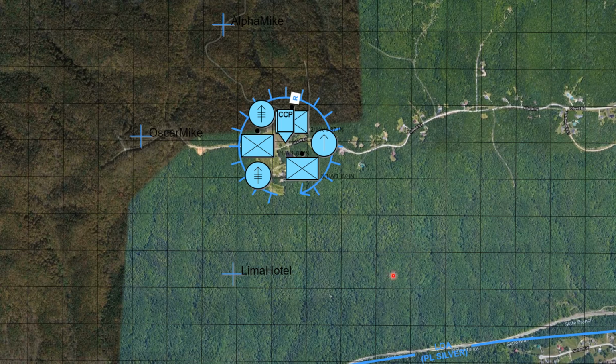Following the attack, and once we are in a patrol base, we will make use of TRPs Alpha Mike, Oscar Mike, and Lima Hotel. Alpha Mike covers possible approach of enemy along the trail located north of our patrol base. Oscar Mike covers the avenue of approach from the west. And Lima Hotel covers the possibility of the reserve soldiers traveling from Route Silver.